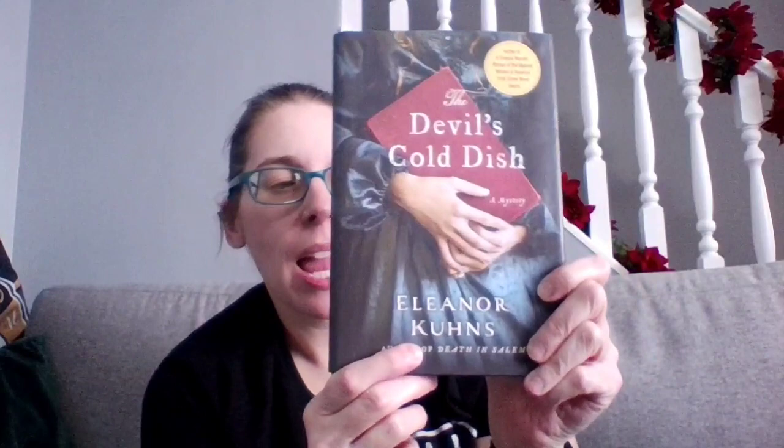One more book that I came across. This one is called The Devil's Cold Dish, a Mystery. This one is by Eleanor Coons. Not familiar with her at all. This one was $5.99. It says here, author of A Simple Murder, winner of the Mystery Writers of America First Crime Novel Award. So obviously this writer won some awards.